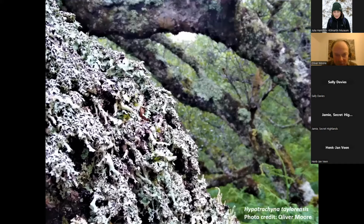Now, this species is a good rainforest species. It doesn't have the best powers of dispersal, but where it occurs, you sometimes get quite a lot of it. So, for instance, there's a stand in the foreground here. There's a patch on the background, and then there's another smaller patch further along.